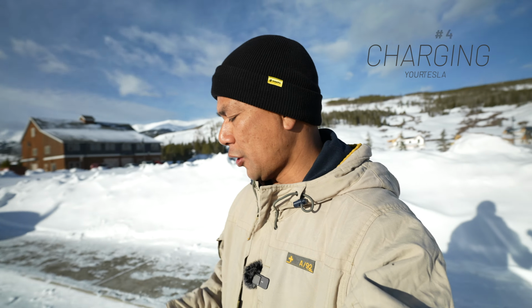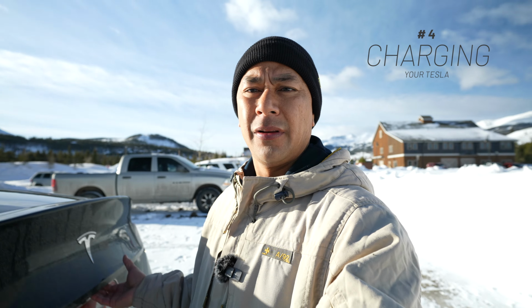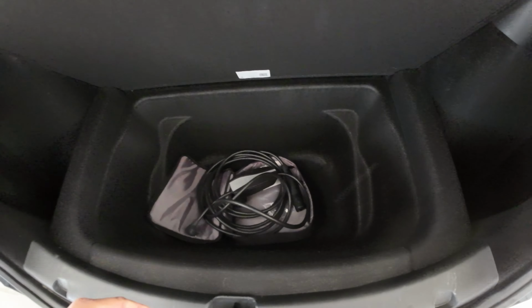Next thing we'll talk about is charging. Now, when they gave me the car, like I said, there's a lot of assumption that I knew what I was doing. They never asked me if I've driven an EV before, or if I had any experience with it. So when it came down to charging, I was like, okay, shoot, do they even include the cable? Do they even include the adapter? I didn't even know until I went through the car just to check.